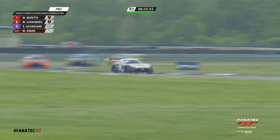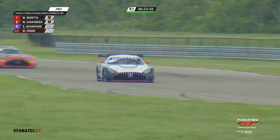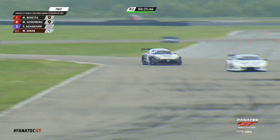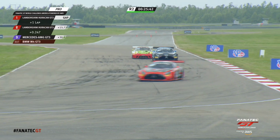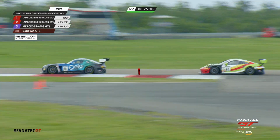Yeah, and you know Agakani's got to be frustrated after that pit stop. Second weekend this year that they've had an issue during a pit stop and wheel change. Well, and to that end, what's going through your mind as a driver, and how do you purge those negative thoughts that can impact how you do your job?